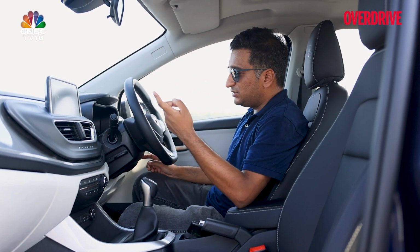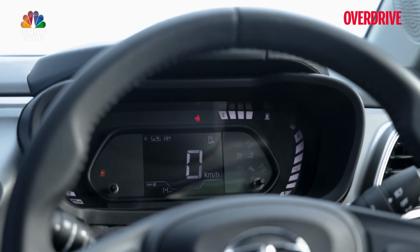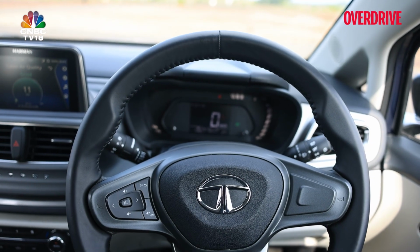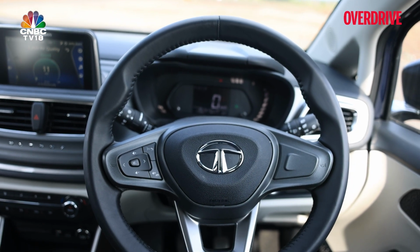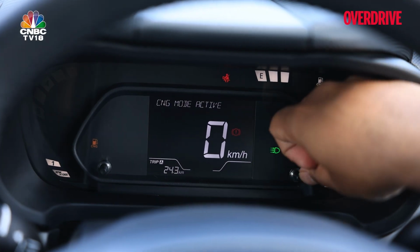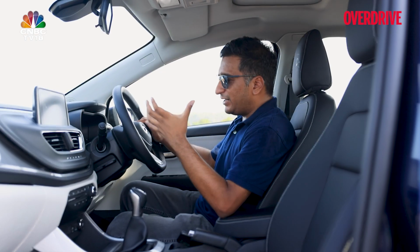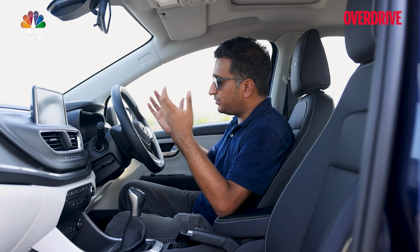But specifically for the CNG version, you now get the simpler digital readout from the Tiago and Tigor. You don't get the richer screen that was taken from the Safari in the regular Altroz models. So yeah, it does give you the CNG gauge and the fuel gauge, which is a good thing. But it could have been presented in a more plush manner, if you will.